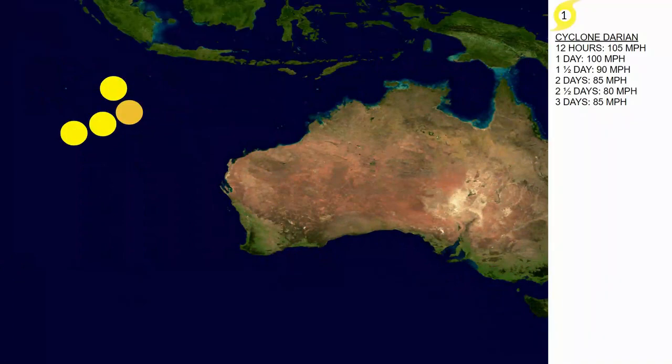Here is our current forecast for Darian. We think it will peak as a minimal Category 2 sometime late tonight into tomorrow morning, and it is going to weaken quite substantially. And then at the very end of the 3-day period, it is going to begin to intensify yet again.